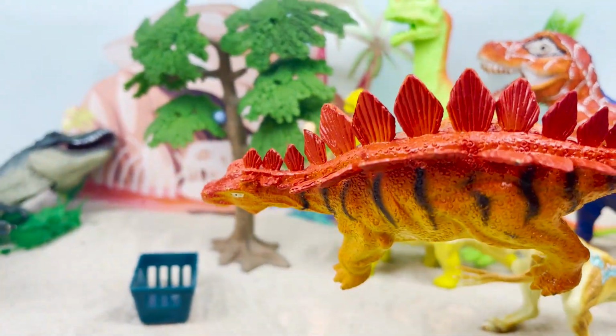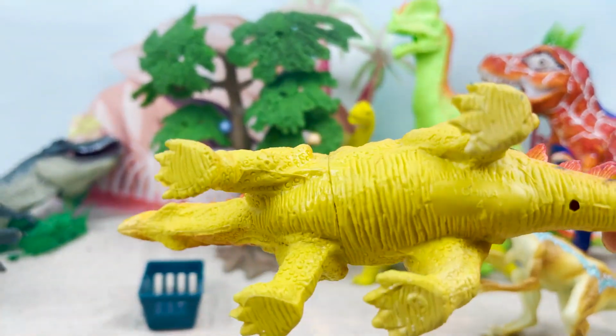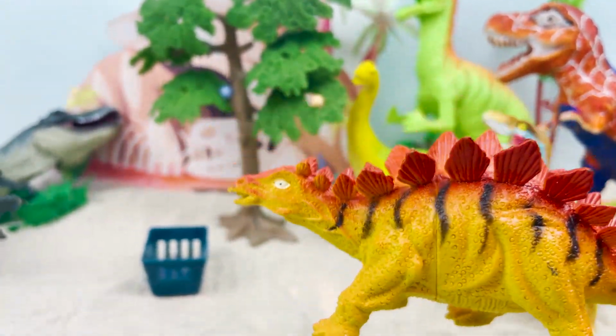Oh, there's a Stegosaurus dinosaur to join the fun. Stegosaurus has 2 rows of fan-like blades on its back.